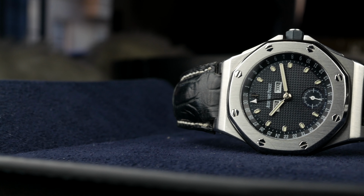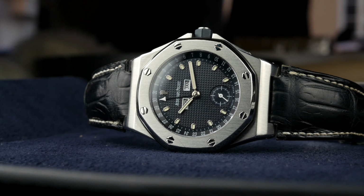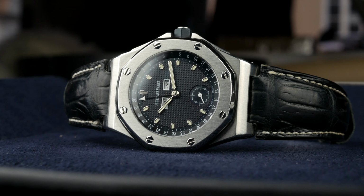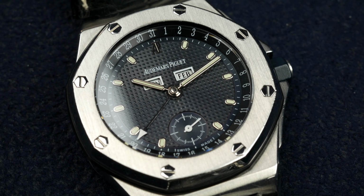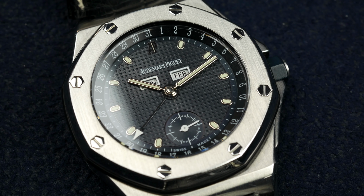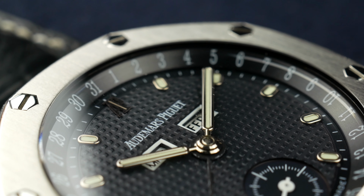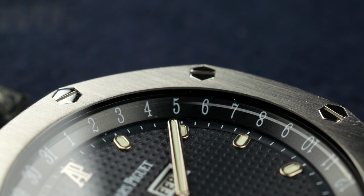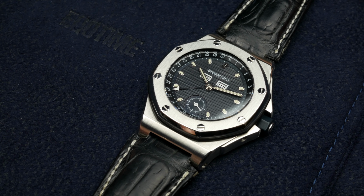But this piece was produced from the mid-90s to the early 2000s. It's quite something else, I must say, because in my eyes it combines the roughness of the Royal Oak Offshore with a pretty elegant complication, which is the triple calendar. And that's why I like this piece quite a lot, actually, because it's so random. It's very random in my eyes.